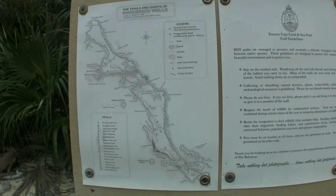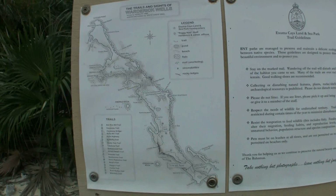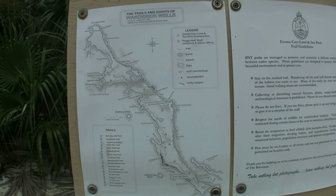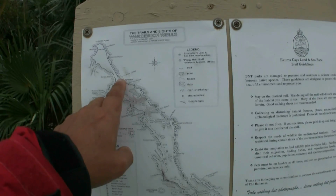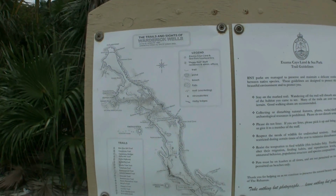although that's closed or will be closed very soon. Today, it being Sunday, but we're going to go up that way, maybe check out Boo Boo Hill and the blowholes. We'll see what there is up there. But first of all, let's go check out Pirates Retreat. Follow the trail of conch shells.